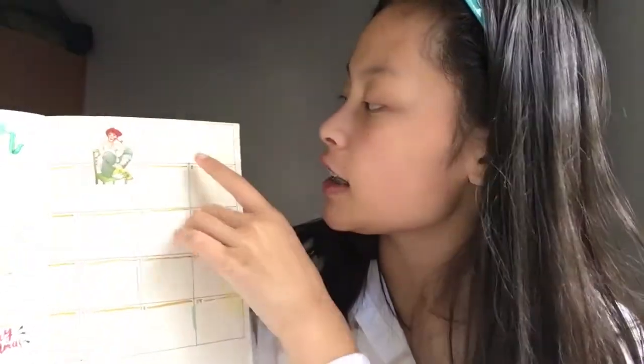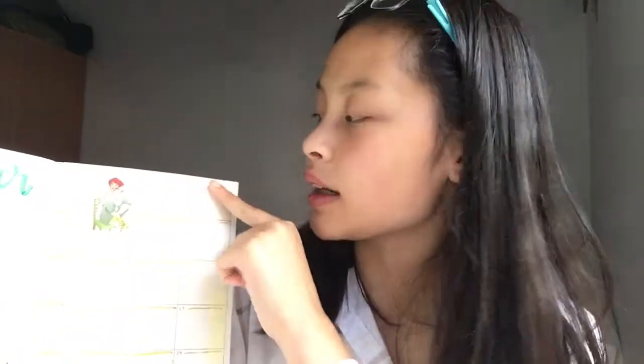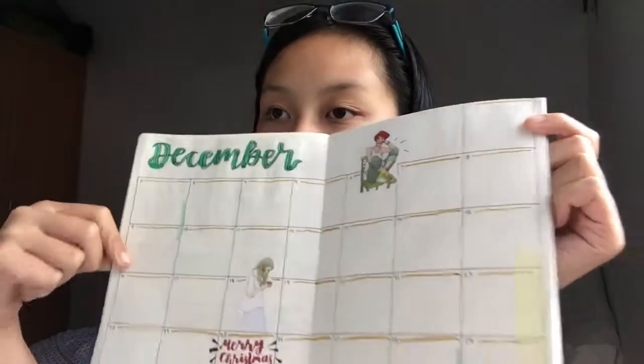These lines next to the dates are gonna be where I put my mood for each day. It's not really a mood tracker because there's no key or anything, but if I'm feeling frustrated that day, then I'm gonna write frustrated, or if I'm feeling excited, then I'll fill it in and write excited. And yeah, that's basically it.